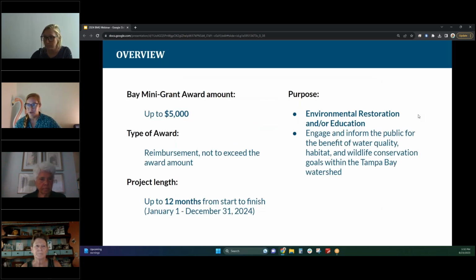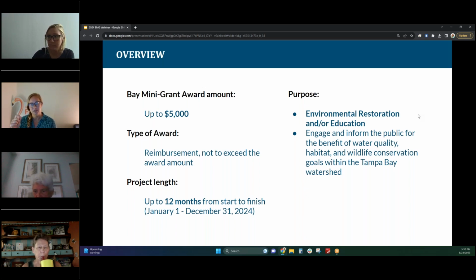And this is the basic info for Bay Mini Grants. We'll dive into each of them. So this is just the overview. The mini grant award is up to $5,000. It is a reimbursement type of award, not to exceed the award amount that you're given. The project length is 12 months or less, starting January 1st and ending December 31st of 2024. And the purpose is environmental restoration or education, so engaging and informing the public for the benefit of water quality, habitat, and wildlife conservation goals that are within the Tampa Bay watershed.